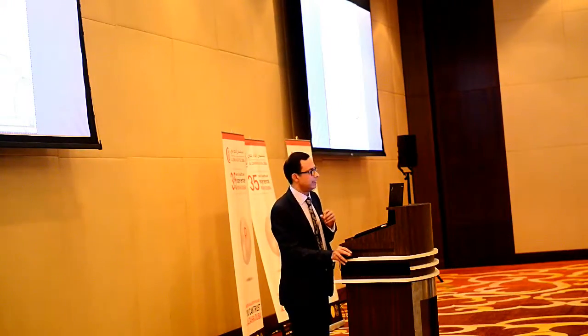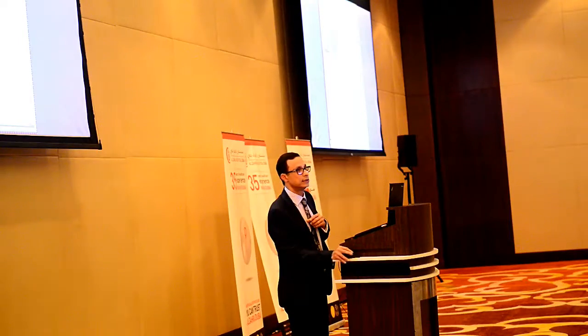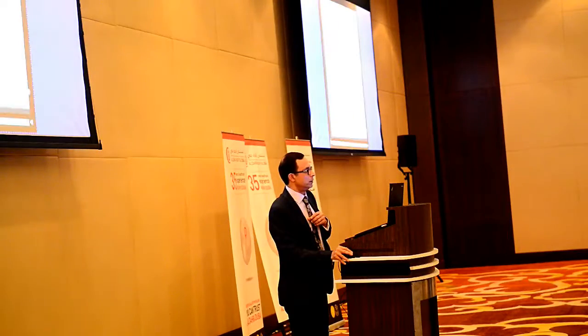As expected, it was an LAD lesion. Her right coronary artery was fine. Circumflex looks okay. And this is why she was having cardiac arrest. Her LAD was blocked, mid-LAD. So that's the balloon. She had the stent.